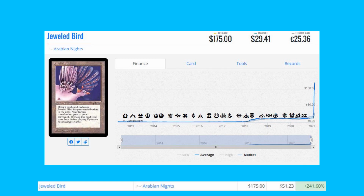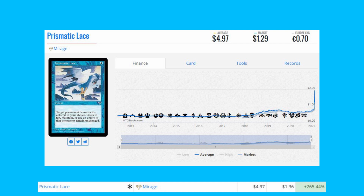Jeweled Bird from Arabian Nights. This is up 241% from $51.23 to $175. Now, a lot of Arabian Nights cards are being bought out, and they're not reserve list. So that says something about the market and where the people want to put their money.